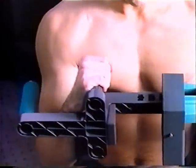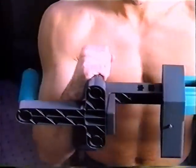For a well-defined chest, simply remove the exercise modules. After adding the accessory pieces, the Ultimate Gym allows you to concentrate on each side of the chest for added benefits.